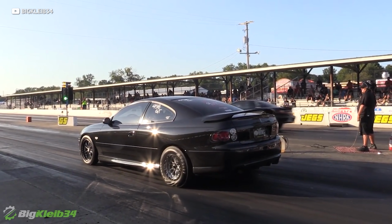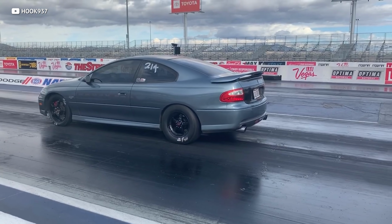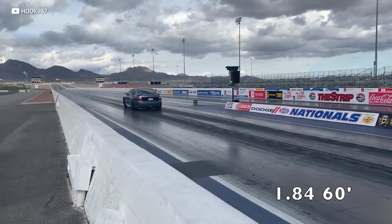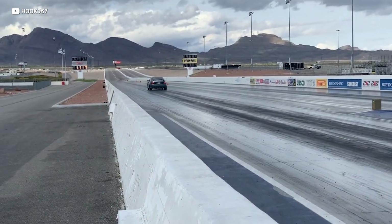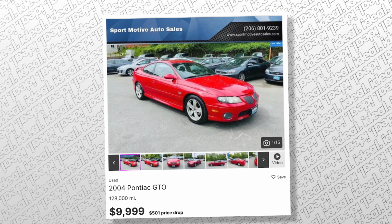The GTO is one of the best platforms for tuners and enthusiasts alike because of the endless possibilities you can take with these cars, considering the aftermarket support. Throw in some boost or nitrous and the car's gonna stay reliable because these LS motors were made to take a beating. And for just less than 10 grand, this might be the ideal cheap car on this list.